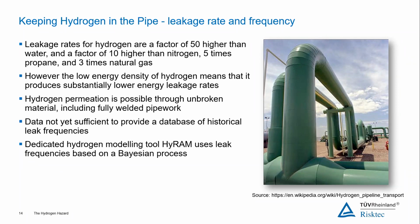There is a dedicated hydrogen modeling package called HiRAM, which contains default data for leak frequencies for hydrogen components. Probabilities were developed from a Bayesian process using generic leak probabilities and available hydrogen data. Leak frequencies of the hydrogen components are expressed as a function of leak size, which is defined as a percentage of pipe diameter, 0.01%, 1%, 100%, and so forth.